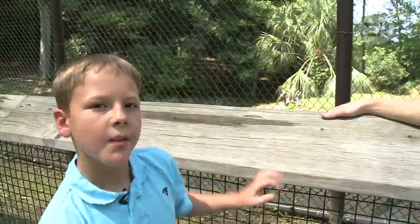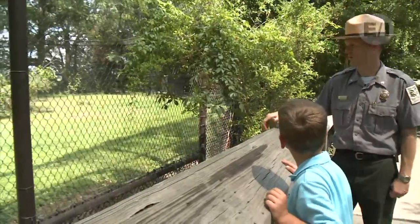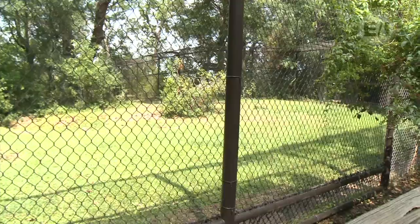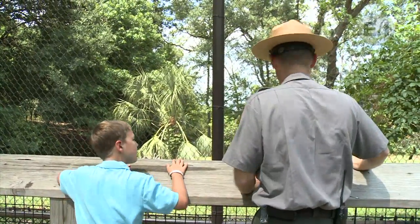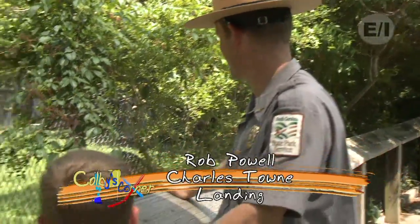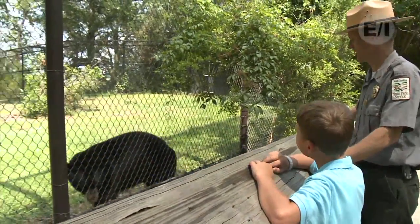With Mr. Rob again. And what do we have here? Well, we're in the animal forest, and this is an exhibit of species of animals that the first settlers in 1670 might have encountered in Charlestown. And we just had a black bear in front of us, and his name is Memphis, and he must have heard he was going to be on TV, and he ran away. Oh, here he comes back. His name is Memphis.